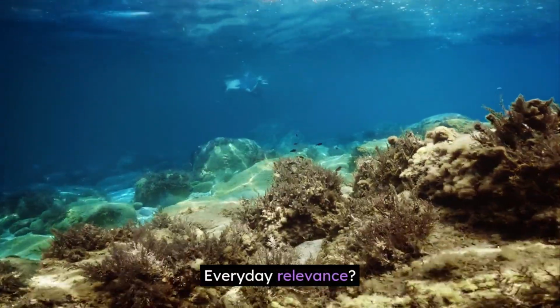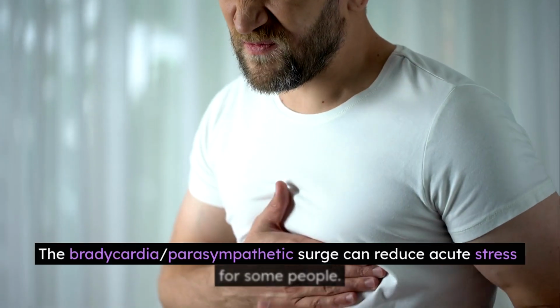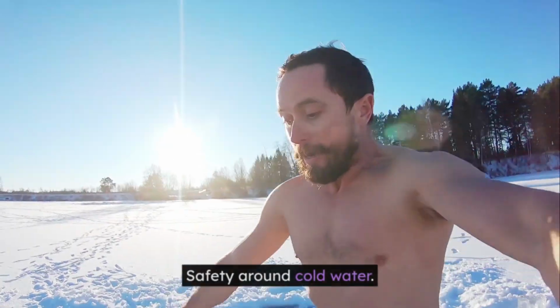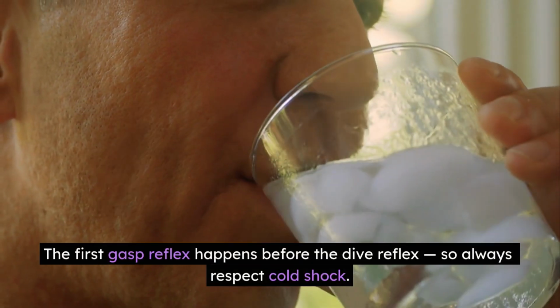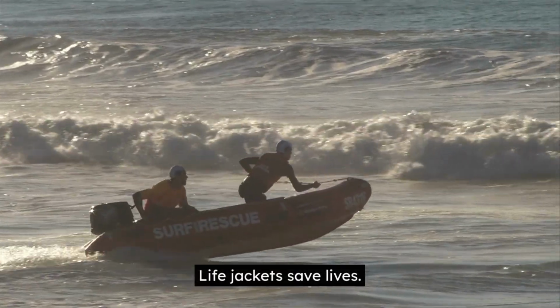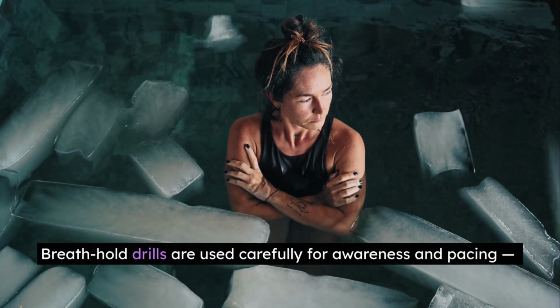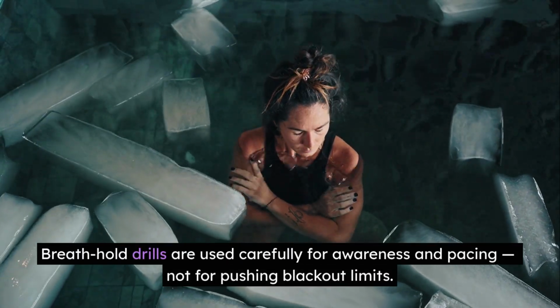Everyday relevance? Cold splash to calm down. The bradycardia or parasympathetic surge can reduce acute stress for some people. Safety around cold water. The first gasp reflex happens before the dive reflex, so always respect cold shock. Life jackets save lives. Athlete breath control. Breath hold drills are used carefully for awareness and pacing, not for pushing blackout limits.